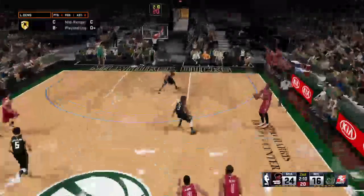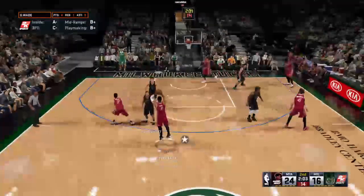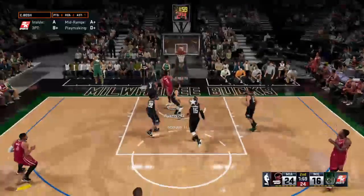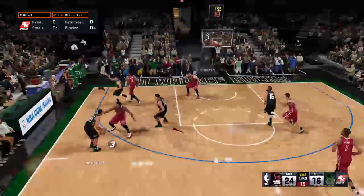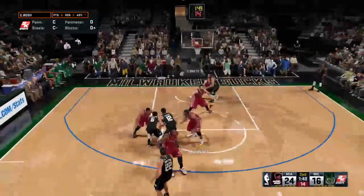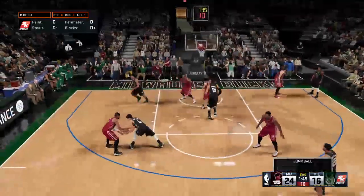Parker's shot is off. Terrific job that time defending at the rim. I mean, it's not an easy task stopping that fella when he's headed to the bucket like that. Good job. Offensive rebound. Bosh. And a missed layup. There was just enough defensive pressure to get him off balance and cause that shot to go awry. Doubled by Bosh. Carter Williams with it. Wade picks him up.